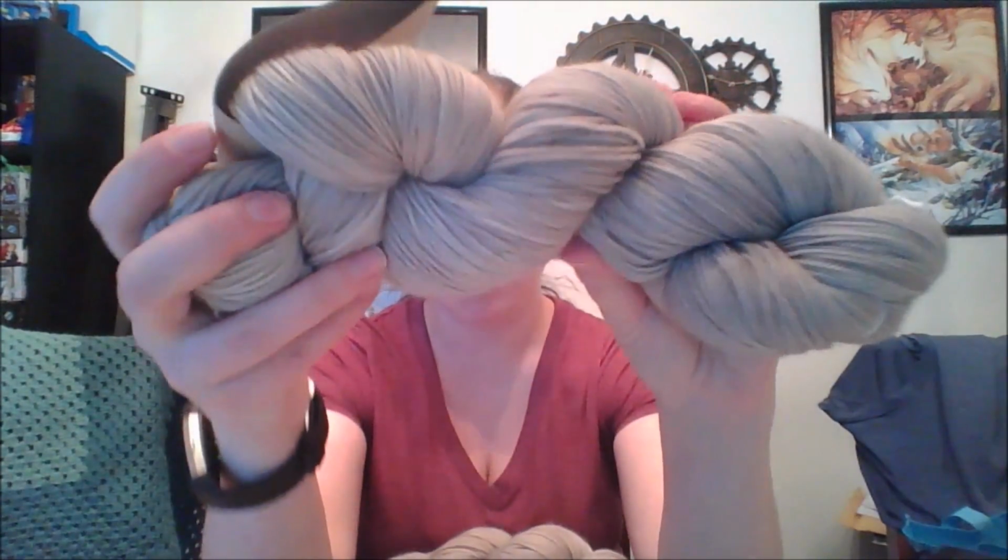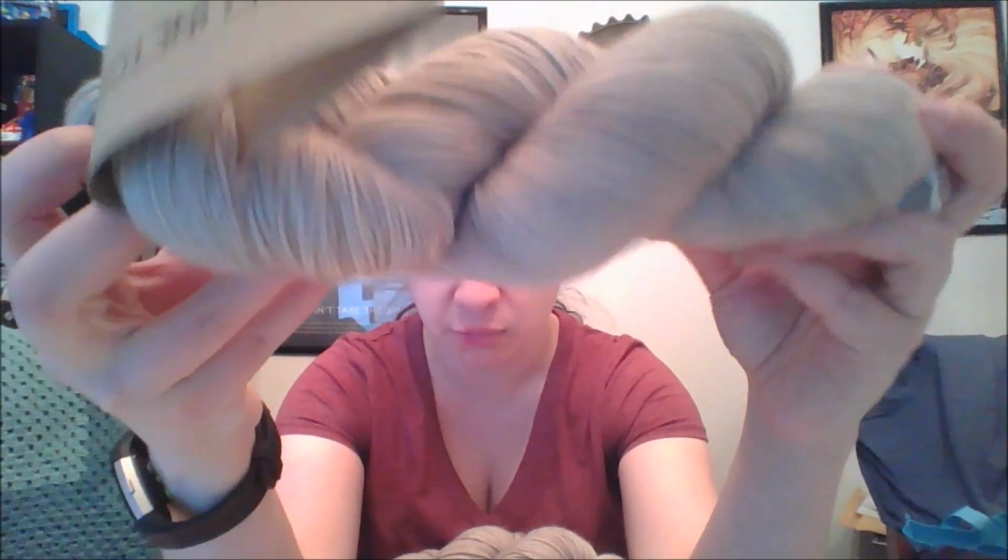A lace shawl or a textured shawl, because it's a very subtle variegation in the yarn. It's more tonal than anything. So I could do a textured shawl, a textured pattern of some kind. I have a few ideas, but I'm just trying to make up my mind as to what that is. So I think that's about it.